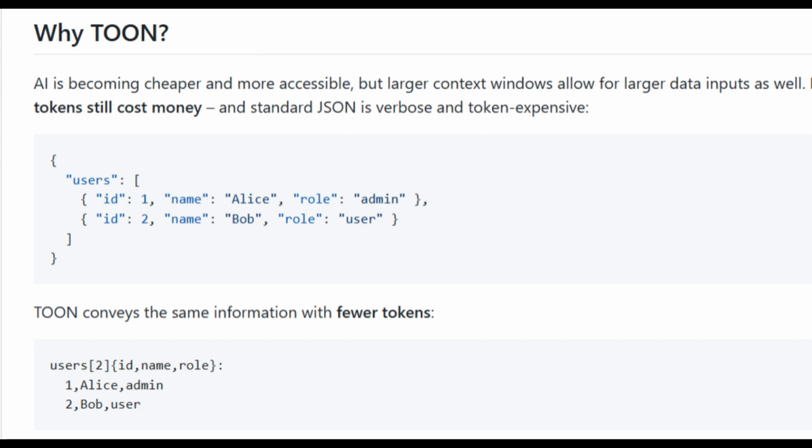Why create a new format? For small payloads, JSON, CSV, or YAML work fine. Toon's value emerges at scale. When you're making hundreds of LLM calls with uniform tabular data, eliminating repeated keys compounds savings significantly. If token costs matter to your use case, Toon reduces them. If not, stick with what works.